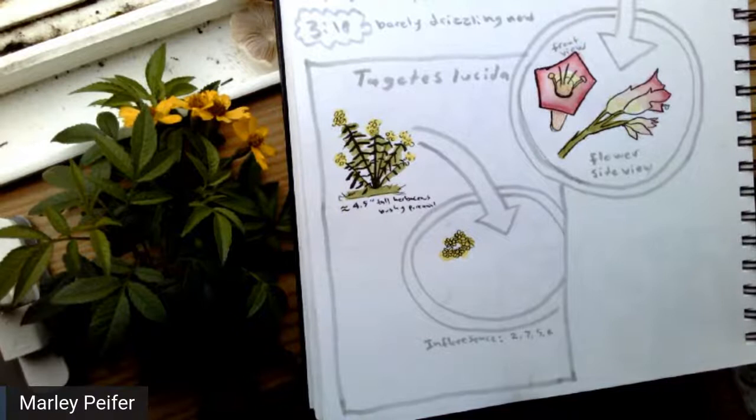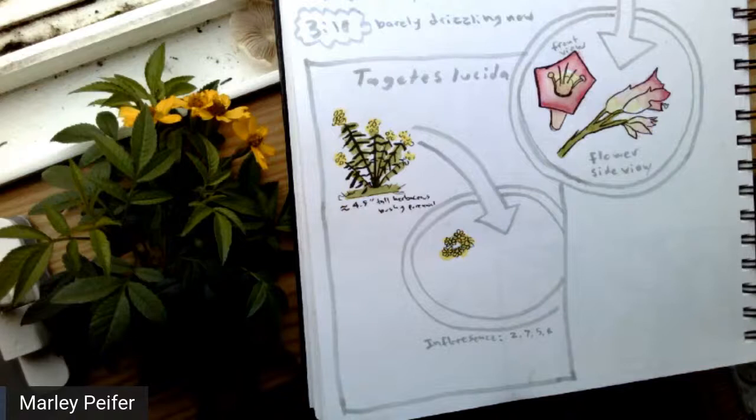So Mona says all brownies are special. That's true. And Annetta, I don't know how to pronounce your name, so I'm sorry. Maybe it's Anieta, but glad that you made it for today.